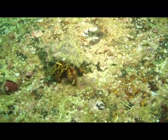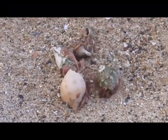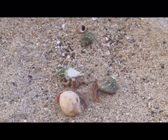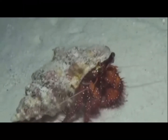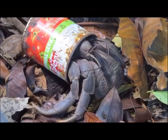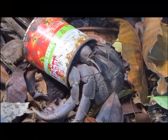Shells are often swapped in a chain. When one hermit crab leaves for a bigger shell, a smaller crab moves into the discarded shell, and so on. When snail shells are scarce, hermit crabs get creative. They may occupy things like clam shells, pieces of bamboo, or bullet shells.